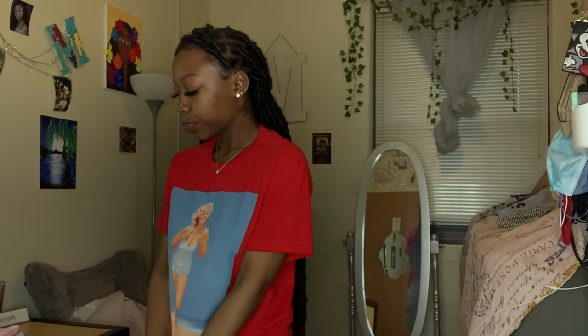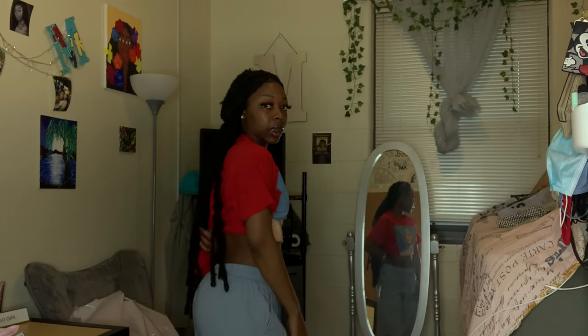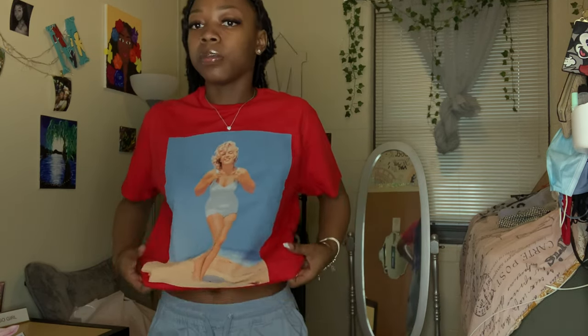So the trend don't really look good. Like it's not really friendly to my body type, or in my opinion at least. Like if this was a crop top and then I have some baggy pants, you can see my little butt a little bit. So then maybe, but I don't know.